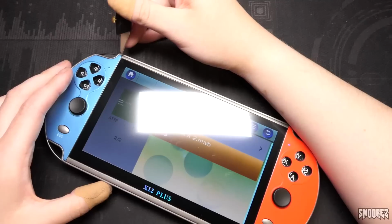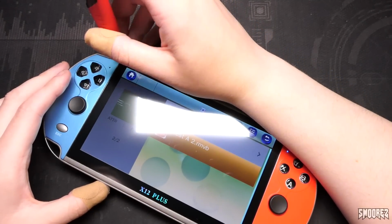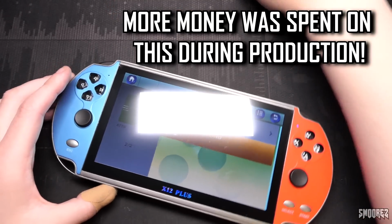Hang on a second. There's a second screen protector. Is there a second screen protector? No way. Did they put 2 screen protectors on this? Huh, they did. They put 2 screen protectors on this. That's pretty cool.